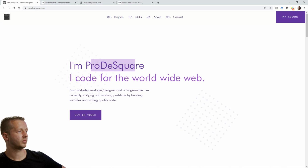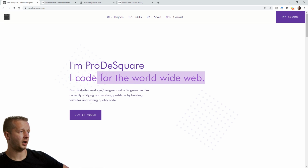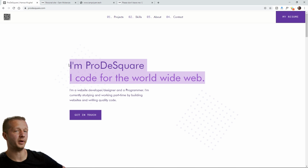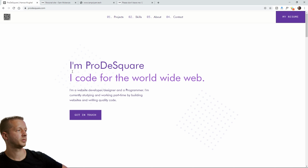"I'm Pro Disquare, if that's how you pronounce it. I code for the World Wide Web." So this is similar to the other example. It's a little bit more different take on it. "I code for the www." And then here's a feature, and this is okay. "I'm a web developer and a programmer." So you're kind of being redundant here, because we see I code for the World Wide Web. Okay, we got that. Now I'm a website developer, designer, and a programmer. You're saying the same thing pretty much. That's why you would use this part for the benefit. You want to be unique, because remember also they're looking at a lot of different portfolios.